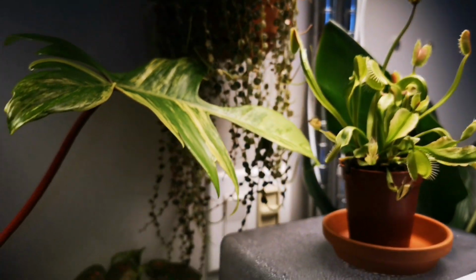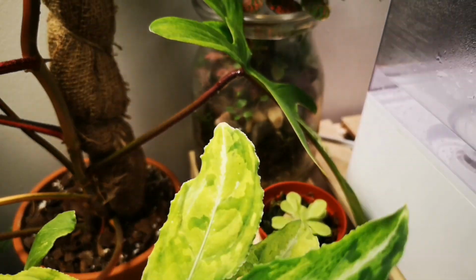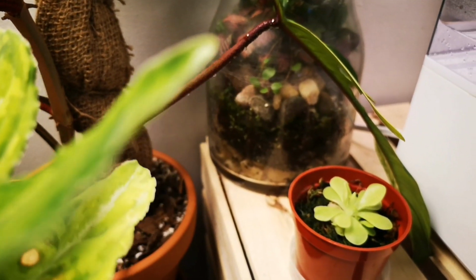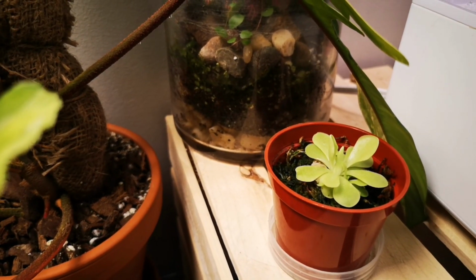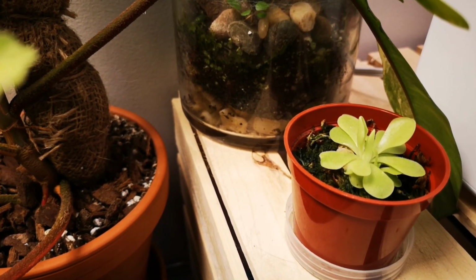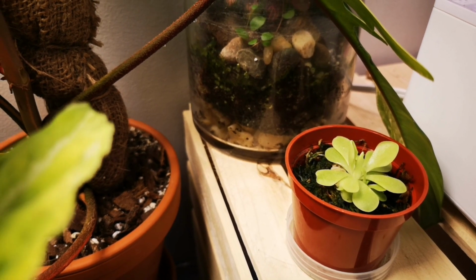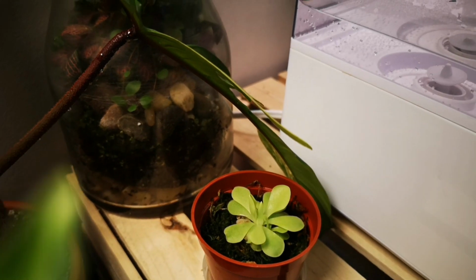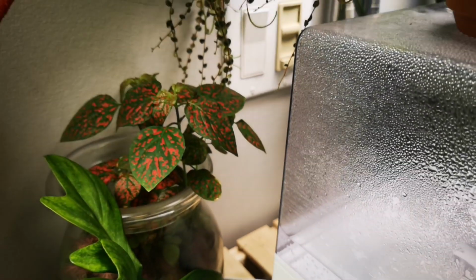Okay, let's move down. Here we have my little, I can't even get in there. Hold on. Move over, pal. This is a little, they call them a butterwort. This is also a carnivorous plant. They have like a sticky texture on their leaves so that when flies or fungus gnats or whatever lands on them, they stick, and then the plant just absorbs the bug. So dark, but so cool.